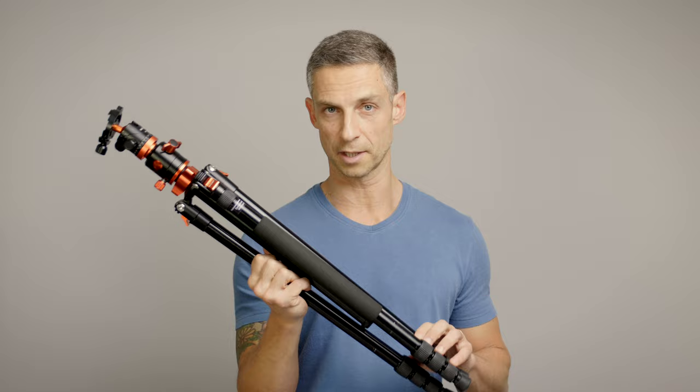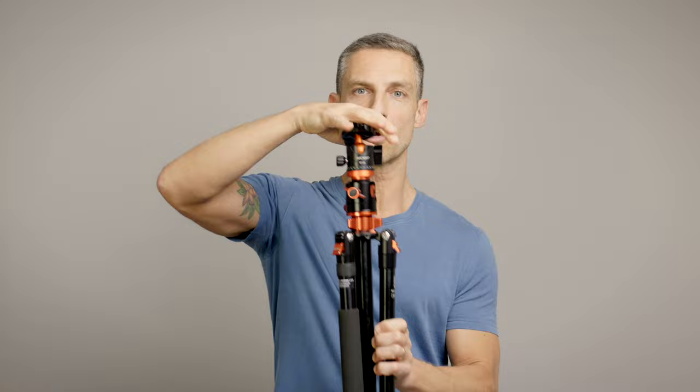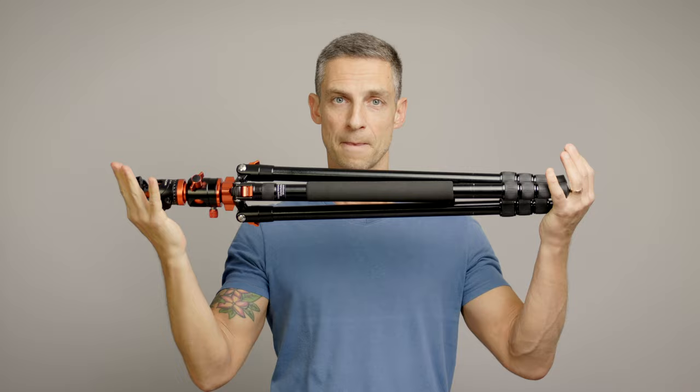But remember, this is one of the tallest tripods. It goes way beyond 2 meters height. Do you really need this? So think about that before deciding on a kind of tripod.